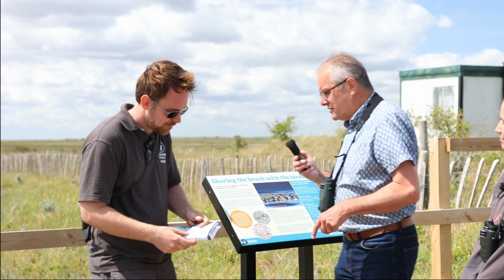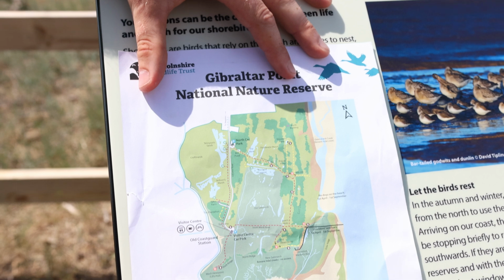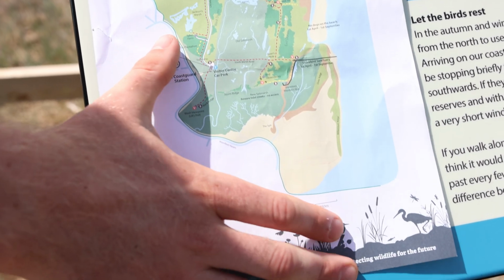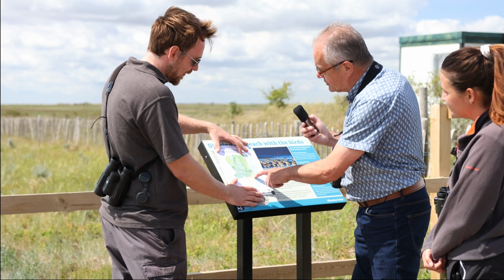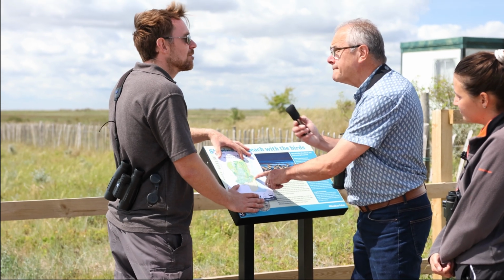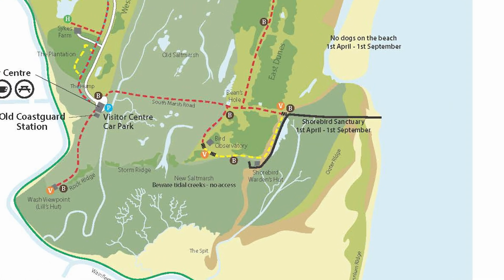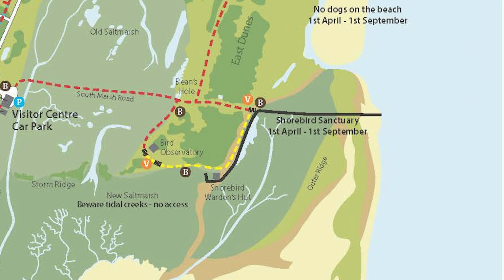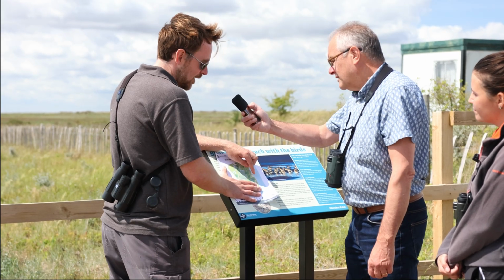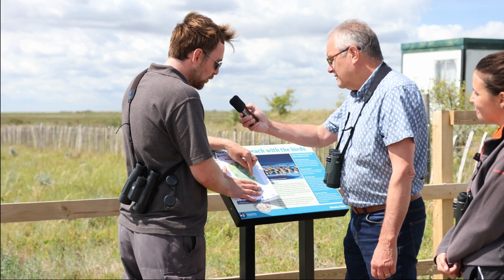Let's just have a look at this map that you've brought along, just to show me. And when we look at this, we can see where the actual hut would have been. That's still there now. But actually, this whole area to the bottom, that's now fenced off during the breeding season, is it? Yeah, that's right. Yep. So we have this fence here called the Shorebird Sanctuary. This is closed off from the 1st of April until the 1st of September every year. This has been going on since 1976. So next year's our 50th year of this fence and the Shorebird Sanctuary here at Gibraltar Point.